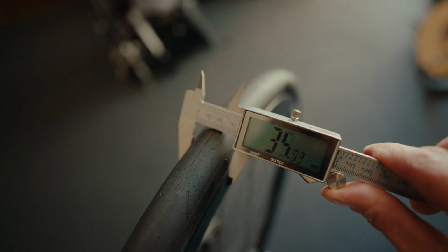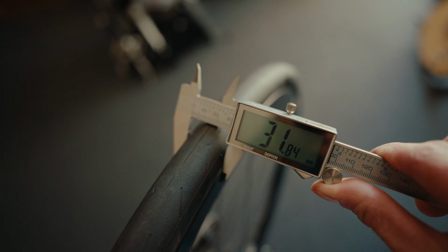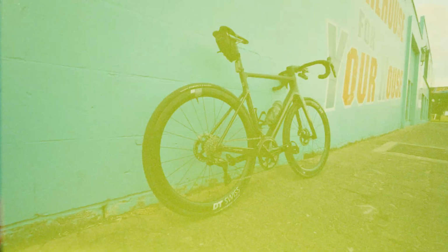I've not ridden them yet. I've never ridden tubeless tyres, so I will report back, let you know what I think. They do blow up to just under 32mm, so kind of pushing the clearance on the Izalco. Max clearance is listed as 30mm, and it's fine everywhere, just at the rear chainstays I've got like 4mm, which is probably the minimum clearance that you would want, but I think it'll be fine. We'll see how they go.